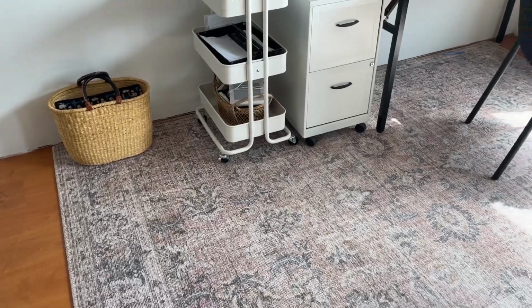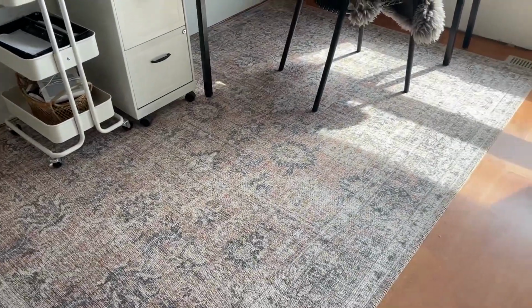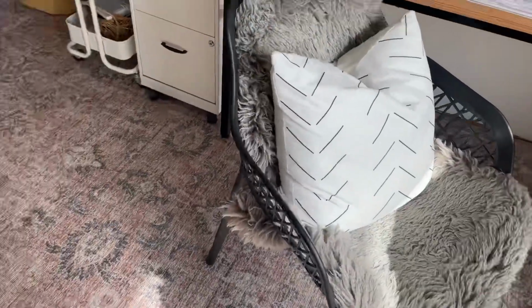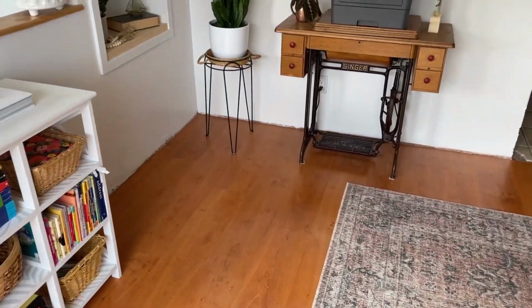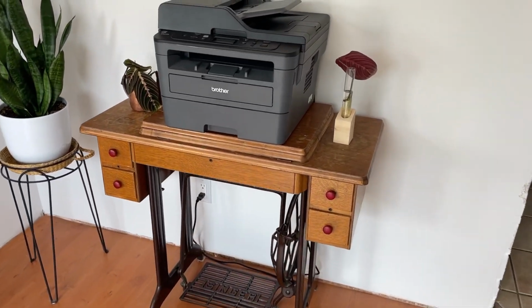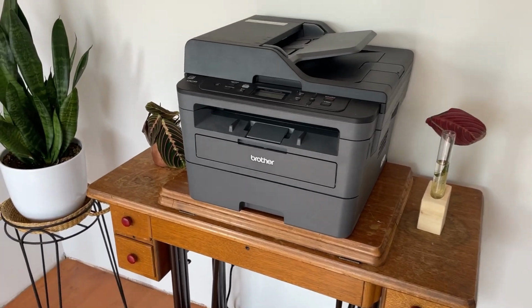The rug is from the Rug District. It's a Loloi rug. It absolutely makes this space. It was gifted to me in exchange for content. Over here we've got the old Singer sewing machine that was my grandma's. Some little propagation stations going on.